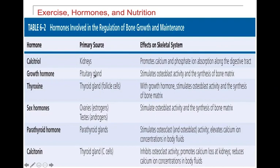Growth hormone's primary source is the anterior pituitary gland, which stimulates osteoblast activity, again, building up bone. Thyroxine, which is T4, with growth hormone also stimulates osteoblast activity to build up bone. The ovaries and the testes, ovaries produce estrogen and the testes produce androgen, also stimulate osteoblast activity. Everything is building and building and building up bone.